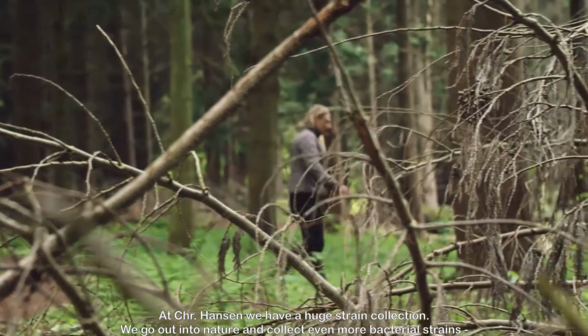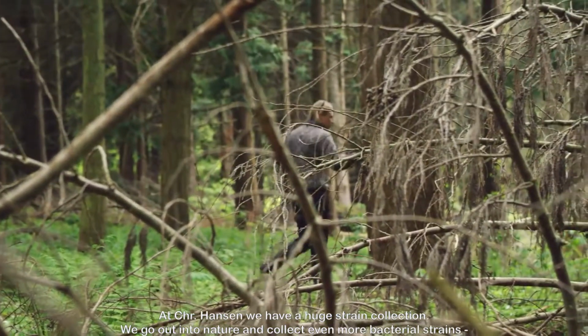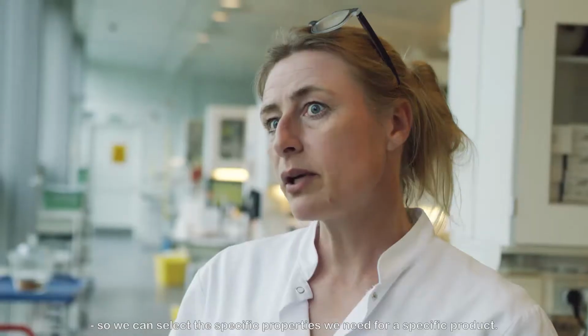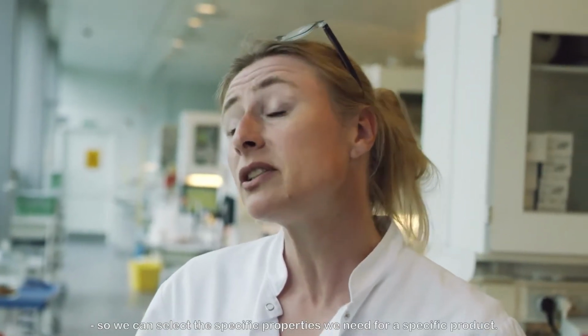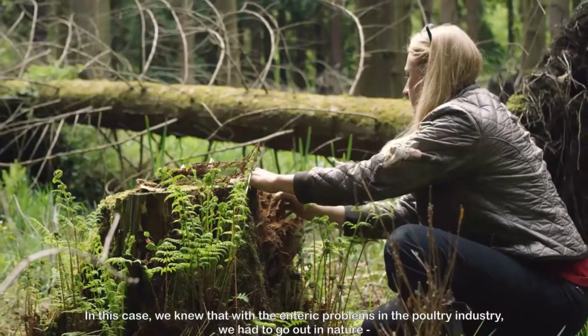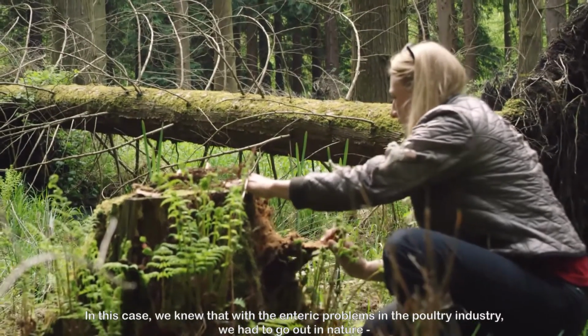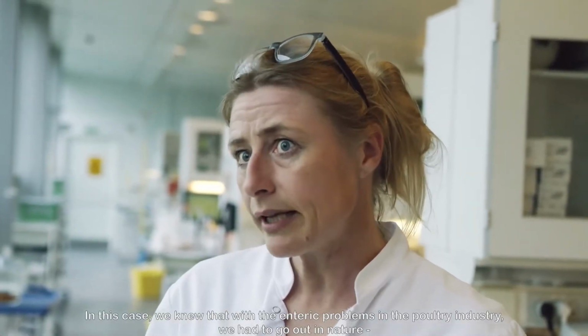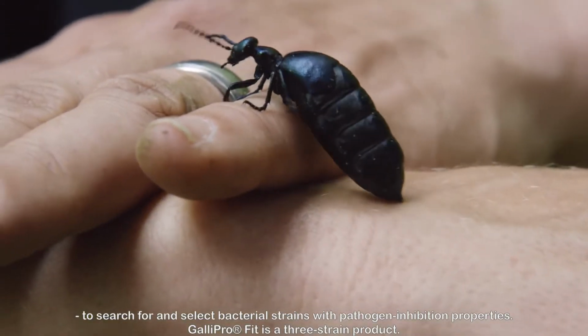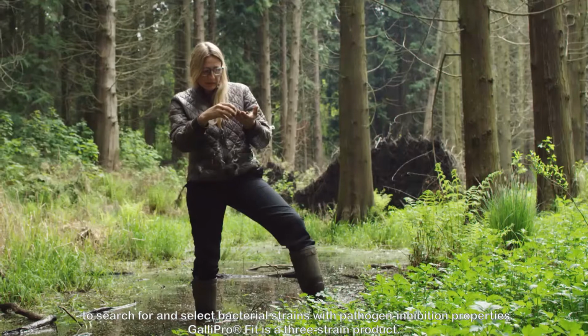At Christian Hansen, we have a huge strain collection. We go out into nature and collect even more bacterial strains because we are able to select the specific properties which we need for a specific product. In this case, we knew about the enteric problems in the poultry industry, so we had to go out into nature, search for and select bacterial strains with pathogen inhibition properties.